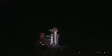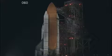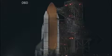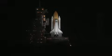T-minus 38 seconds and counting. Coming up on a go for auto sequence start. VLS is go for auto sequence start. T-minus 25 seconds. Discovery's onboard computers have primary control of the vehicle's critical functions.